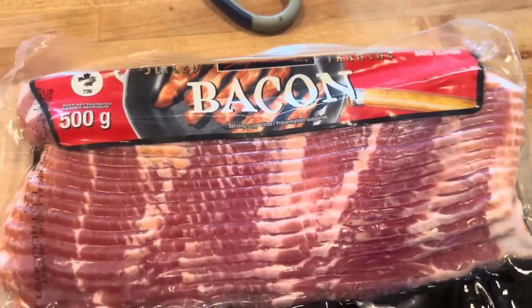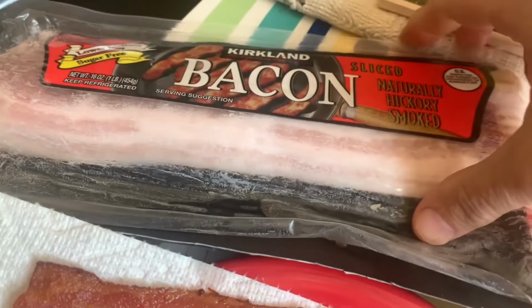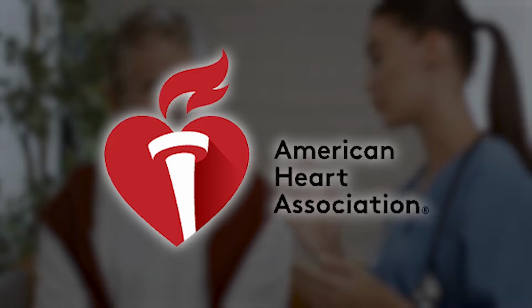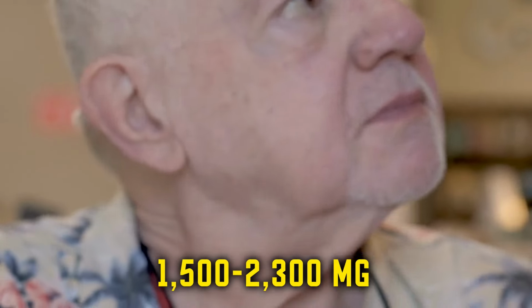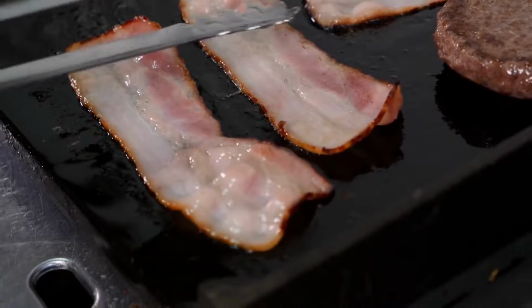IARC decision put processed meat in Group 1 for cancer risk in humans. That is the same category as tobacco for classification, not the magnitude of risk. The American Heart Association continues to warn about population sodium loads. Targets are 1,500 to 2,300 milligrams per day for adults. Processed meats make staying under that line hard without a plan.